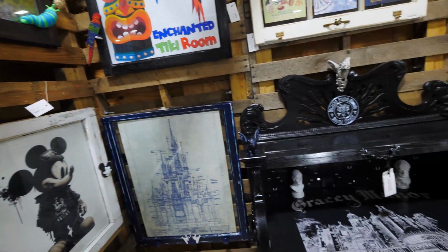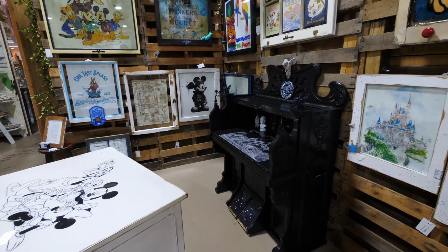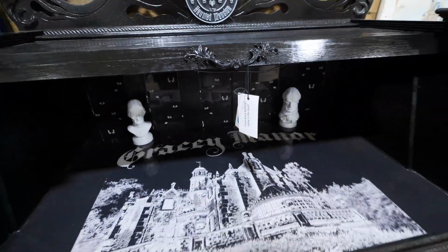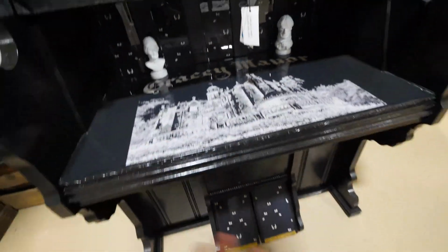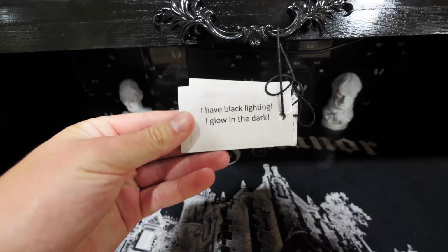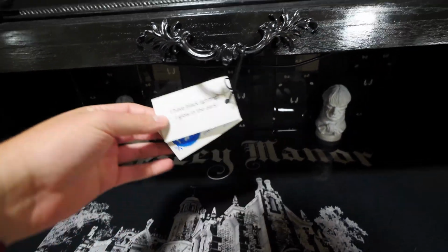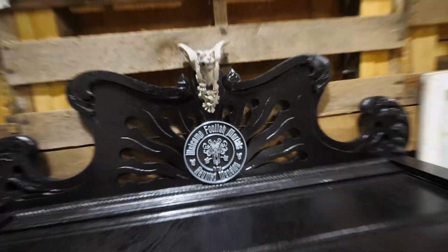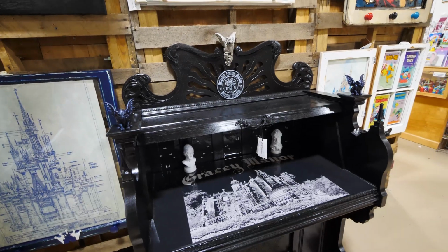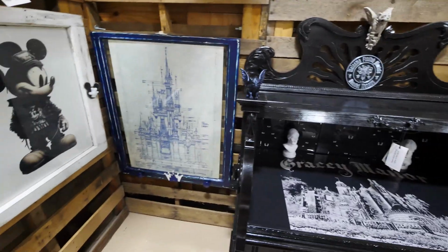Maybe these aren't from the parks exactly, but holy shit, look at this. Do you see this? This is a Haunted Mansion, like Gracie Manor. This is all original. Apparently, according to this, it has a black light, like it glows in the dark from underneath. Look at this. This is amazing. I know this is not an antique, but this is the exact perfect spot to be selling this.